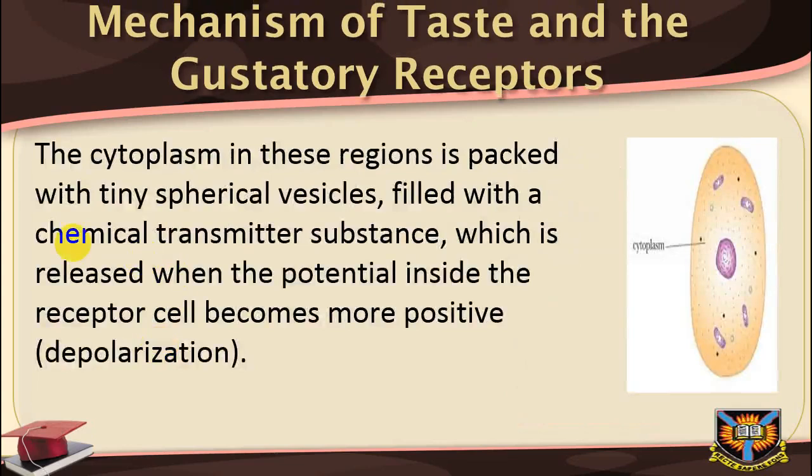The cytoplasm in these regions is packed with tiny spherical vesicles filled with a chemical transmitter substance, which is released when the potential inside the receptor cells becomes more positive, called depolarization. In close association with these regions are the endings of the sensory nerve fibers, making an assembly like a synapse. Each taste bud is innervated by more than one nerve fiber, and each single nerve fiber can connect to a number of receptor cells, taste buds, and even papillae.